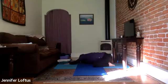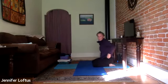skull, breathe into the left ribs, full breath in, full breath out, breathing through the nose as much as you can, humming exhales anytime you want. So if you don't like it, then you don't have to do it. But if you enjoy it, just have a little hum anytime you feel like it.